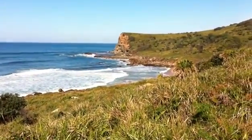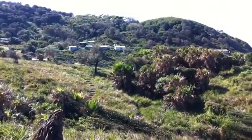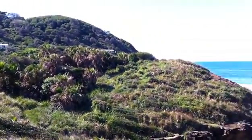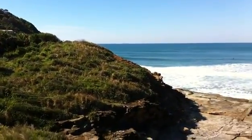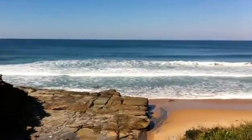Hopefully now that I'm out of the bush, there'll be maybe a bit easier running. The track's pretty wet out there. And to think this is right on Sydney's doorstep, only about a 40-minute drive down the road. It's pretty awesome.